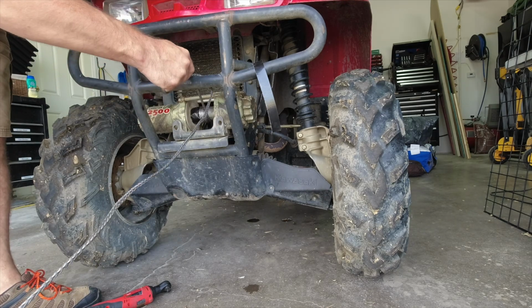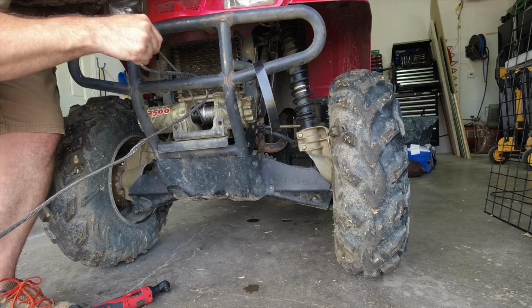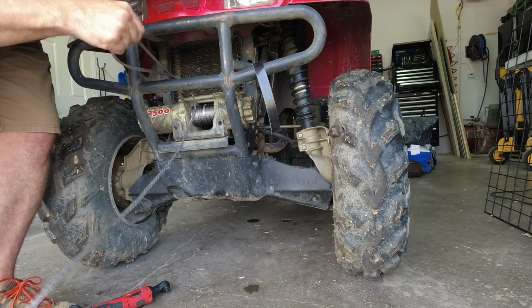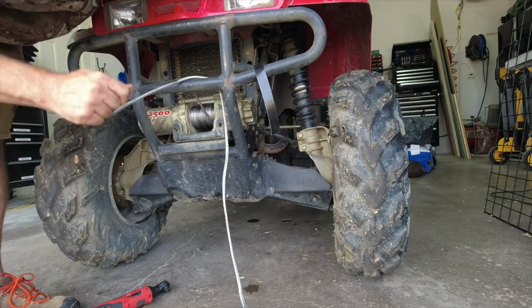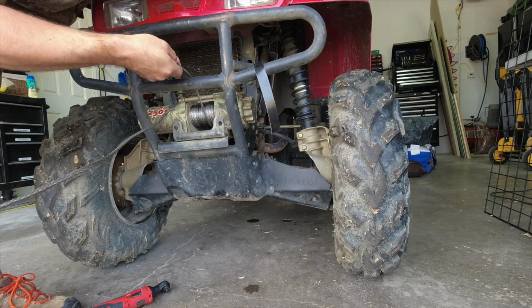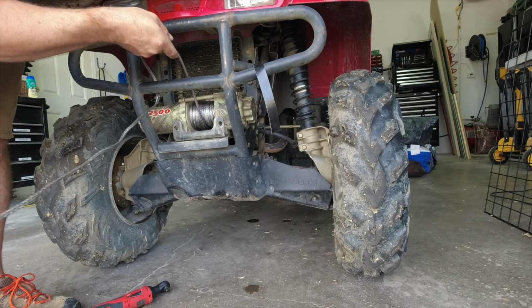Once you've got the line on the drum, it's always a good idea to unwind it again and then pull it in under tension. So just basically winch the machine back. That'll tension the rope itself and make sure it sits properly on the drum and won't get caught between each of the different wraps.